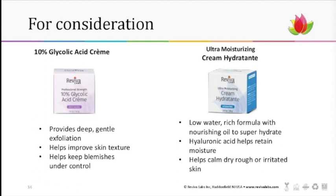The Ultra Moisturizing Cream Hydratant, I'm sorry, I have so many favorites, but I really like this one too. It's a very rich formula, I'll tell you that. So some people may not cotton to that kind of richness, but I've got to tell you, it is just super hydrating and healing. It's really healing. So if you want to keep inflammation down and rebuild that barrier, it keeps your skin calm. This is the product, and it's got hyaluronic acid in it to help retain the moisture.